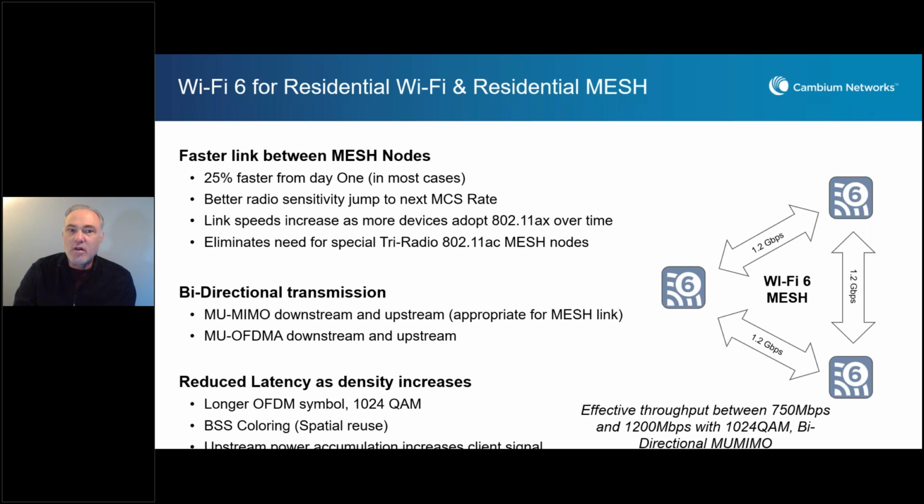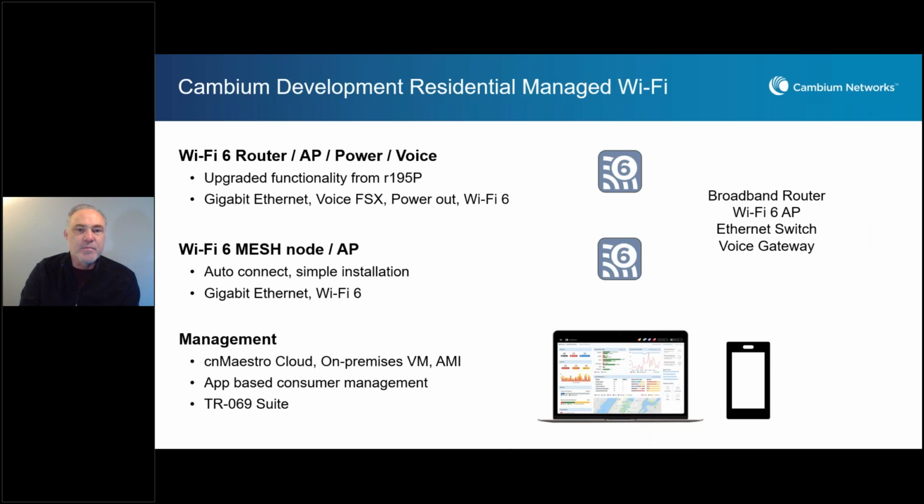But that's not all. That's just a hardware solution. There are more things required. In addition to Wi-Fi 6, we also need to have better management. Of course, what Cambium will do in 2021 is connect these devices to our cnMaestro cloud. With cnMaestro, you can operate from the cloud, from an on-premises VM, or from AMI. Additionally, we're going to give you a consumer management app, removing the requirement to log into a web page to find out how to configure the device. Your customers will be able to do the things that they do with a simple to use app.